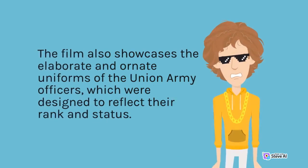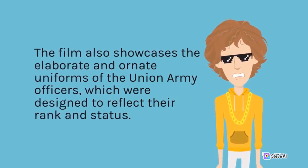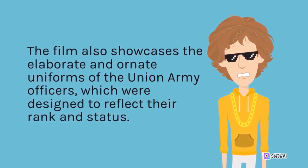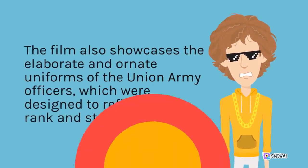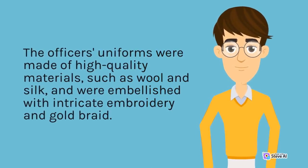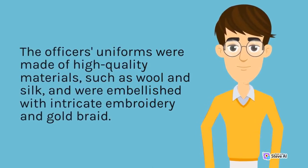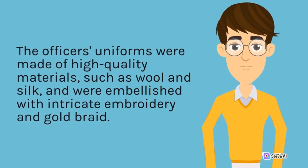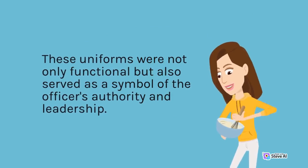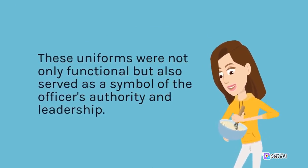The film also showcases the elaborate and ornate uniforms of the Union Army officers, which were designed to reflect their rank and status. The officers' uniforms were made of high-quality materials, such as wool and silk, and were embellished with intricate embroidery and gold braid. These uniforms were not only functional but also served as a symbol of the officers' authority and leadership.